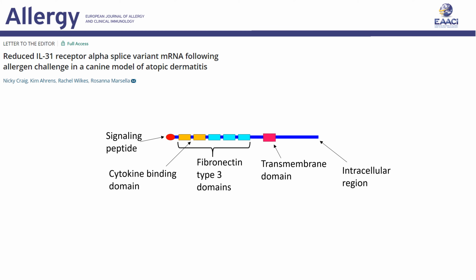The cytokine-specific interleukin-31 receptor alpha comprises a signaling peptide, 5 fibronectin type 3 domains, of which the first 2 include the cytokine binding domain in the human, a transmembrane domain, and an intracellular region. In humans, at least 12 IL-31 receptor alpha isoforms are described, of which some are functional, some have reduced function, some are non-functional or inhibitory, and some are soluble.